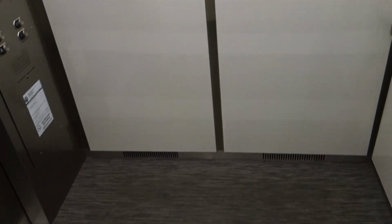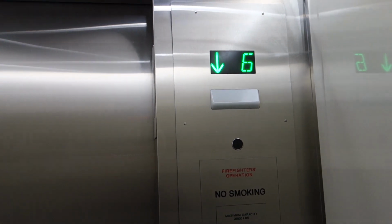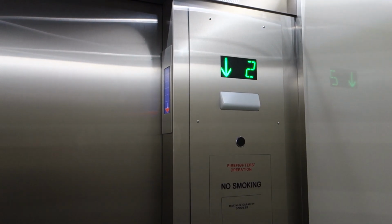These are really nice elevators, though it is unfortunate these got modded. These used to be Elevonic 401 with Series 1 fixtures. Anyways, once I reach the lobby, I'm gonna end because security's like right outside. That's it.